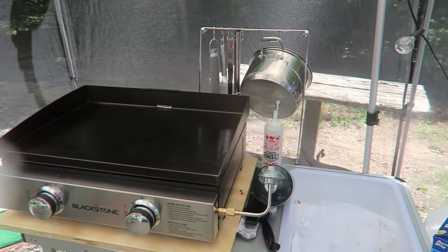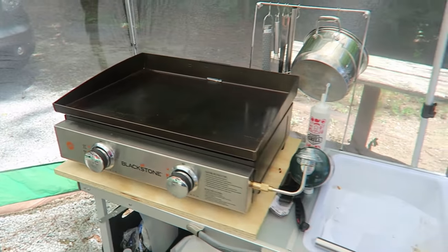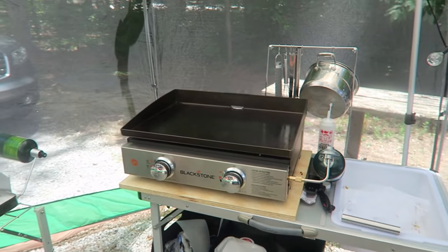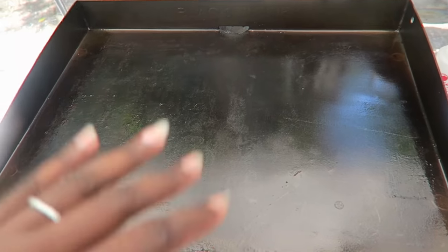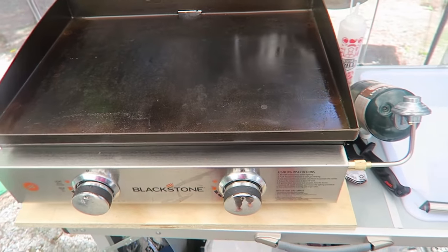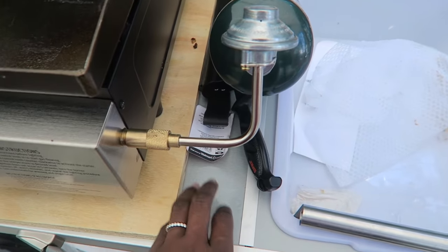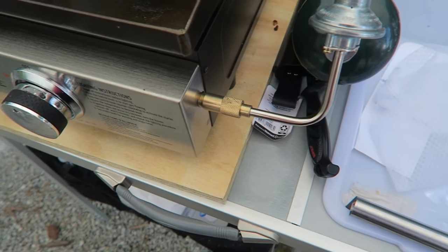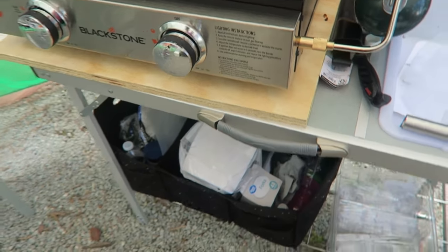This Blackstone, first of all, sucks up the propane really quickly. And it gets super hot in here. It's like a sauna. But it's been very convenient to cook for so many people. You can quickly cook our burgers, hot dogs, pancakes, bacon, or whatever. This is a 22-inch Blackstone. But to be safe, we put a piece of plywood underneath it because I don't think this metal would be safe to cook on without it. It would get incredibly hot. I'd be scared it was going to melt.